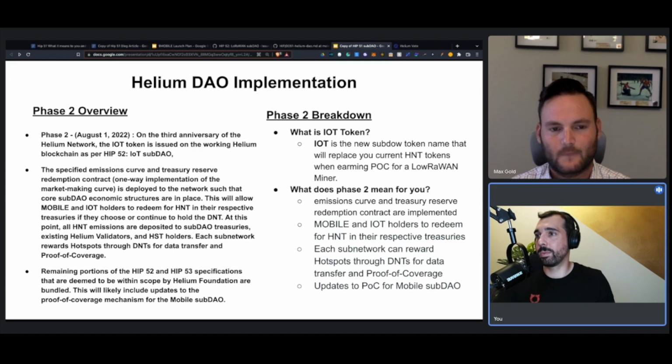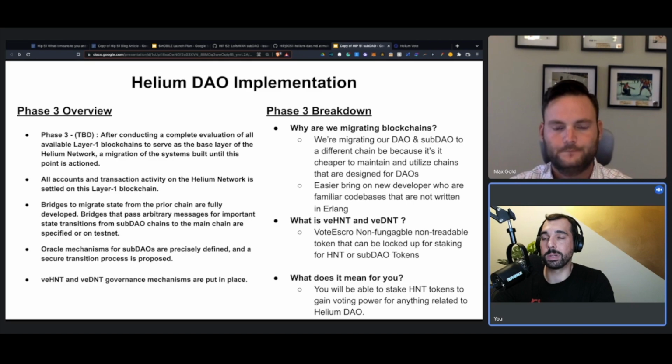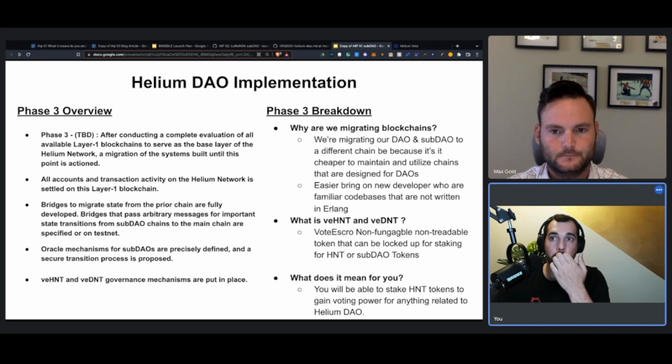All right. We're going to move on to the next phase, which is where it gets a little bit more interesting and complicated. So the next phase is phase 3. A lot of this is still to be determined, but we'll try and talk about it a little bit. This is the migration phase where we may migrate to a different blockchain for the umbrella of all of the protocols. I think it's DNP. So all of the subDAOs and DAO as a whole will move onto another chain. This will free up a lot of the extra cost in running and maintaining the chain and the transactions across the chain. This will be faster and better.